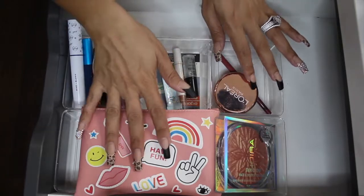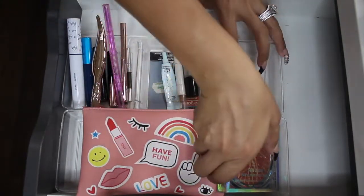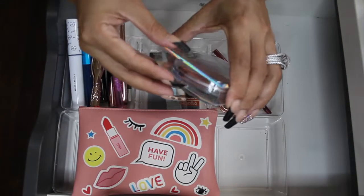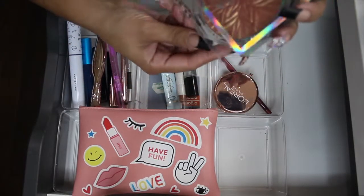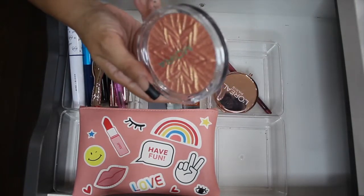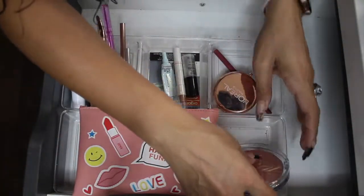All the lippies I've used up, or I did use more than once. This lip liner is in a project, so I'm gonna keep it in here. And I do wanna keep this in here because I used it one time and I really wanna play with it a little bit more. This is the Moira Sun Glow Face and Body Highlighter, and the shade is Spicy Hue. All right, this is gonna stay in here.